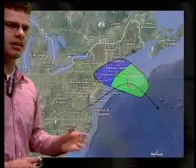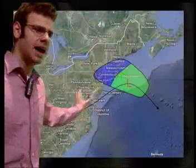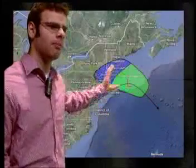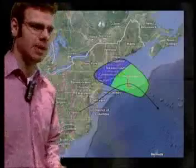And this is the same map I showed you yesterday. I expect the same exact track. Rain to the south. Our area points north and west. I expect it to remain mainly snow.